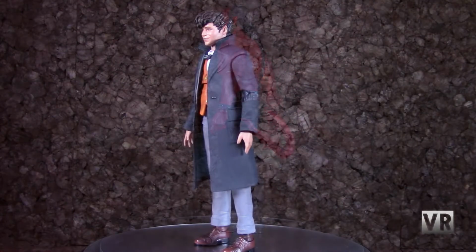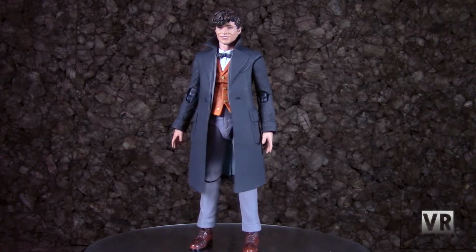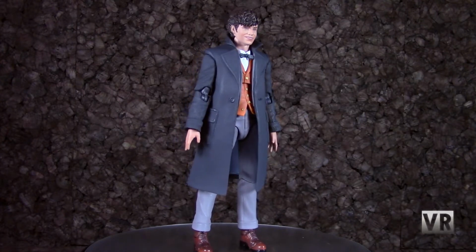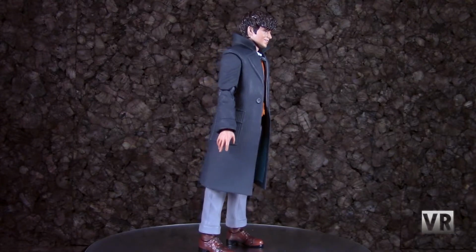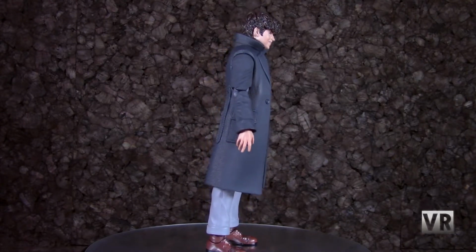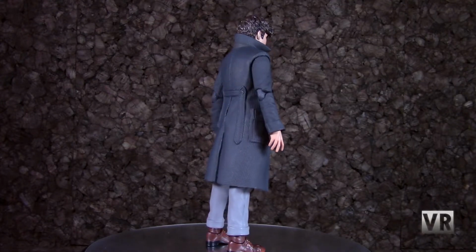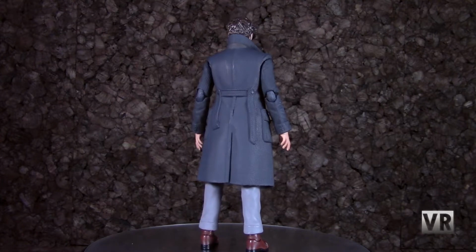Number 7 is a figure that was technically released at the very end of last year, but I figure most people outside of Japan didn't actually get one until January of this year. And it's Mafex Newt Scamander, a figure that almost nobody wants, and that I managed to get for half price, but it is a very good figure of Newt Scamander if that is something that you want.